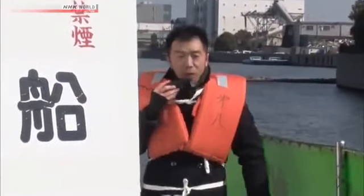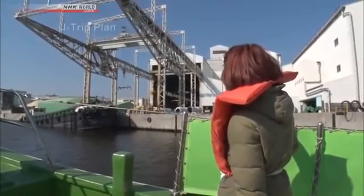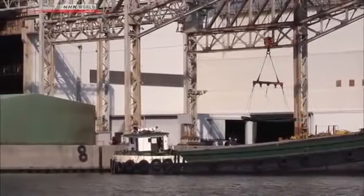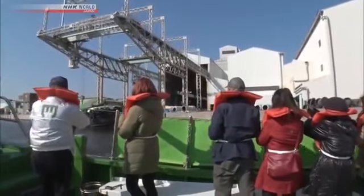Everyone, please turn your attention ahead of us. This is so cool. This scene is actually peculiar to Amagasaki and its canals. Boats dock right beside the factory lots to load and unload the freight.